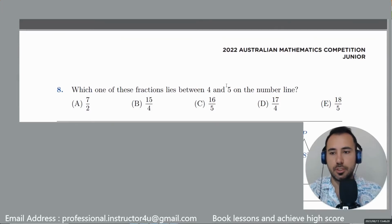So let's move on to question 8. Which one of these fractions lies between 4 and 5? Okay. So we just need a number that is bigger than 4 and smaller than 5. As you see, all of these are fractions, okay? So to make this fraction, I'll just add these ones to both sides, okay?